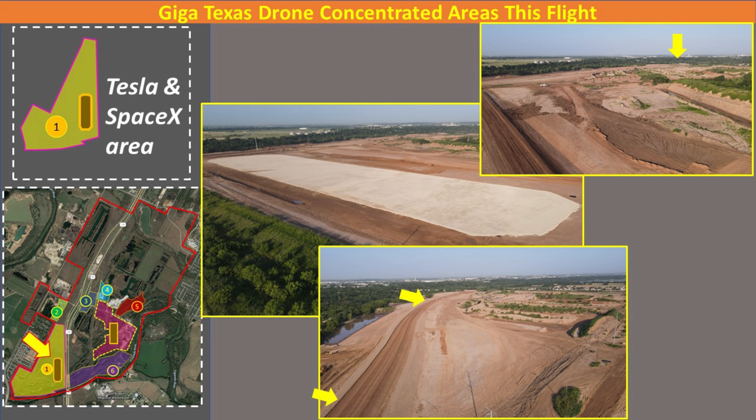Over on the west side, we see that the area is completely dried out. They've been doing a lot more work on the hills and pond removal. We've gone over to the west side to see where the road intersection to Highway 973 is, and they're doing a lot more of the road preparation work for pavement.